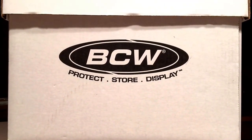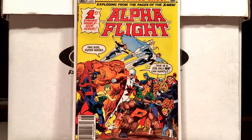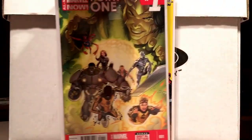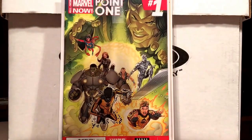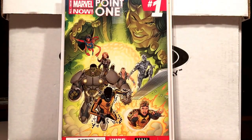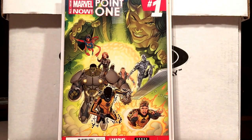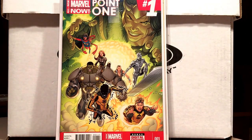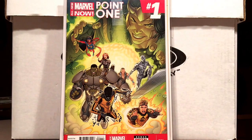So next, there's only a few more books that I got from that $50 trip. Here's Alpha Flight #1. Here's 2 copies of Ms. Marvel #1. First full appearance of Kamala Khan. So that's my 3rd copy. Very cool character. She kind of reminds me of Spider-Man in a few ways. And I think this book might pick up some steam soon.